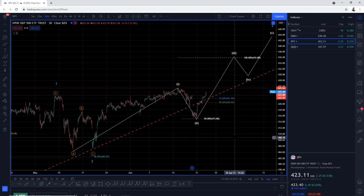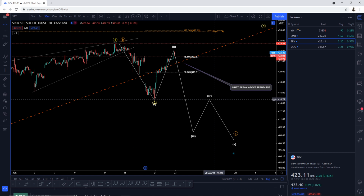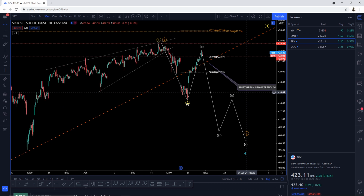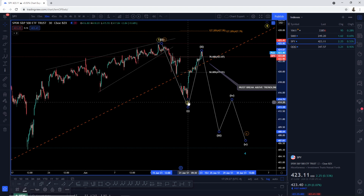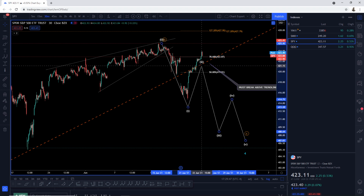But let me show you the other count. It's probably out of the question, I should say. So the outcome here was that primary degree wave, actually, no, this isn't the wave 2. Delete this real quick. So the outcome here was that we're looking for wave 1, and we're going to look for wave 2 to hold resistance in the trend line. But it did not. We went above it and we blew past the 78.6. So maybe, we'll see. I don't think this is the case, so let's just visit this at another time.